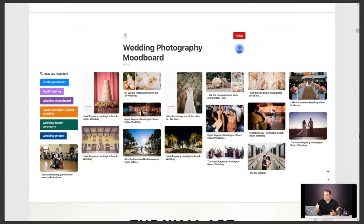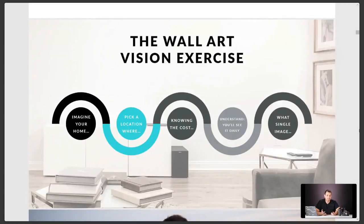The wave, which is what you see here, and it actually looks like a wave. It's all squiggly like this. But it stands for the Wall Art Vision Exercise. And no, it's not an exercise to upsell. It will prepare your clients for IPS, or I hate that word, we call it shooting stories that sell, right? Shooting stories that sell is creating imagery that naturally clients want to hang on their walls and put in their albums.